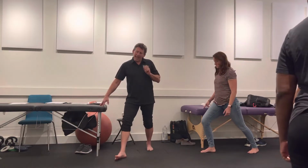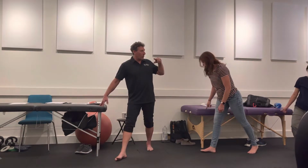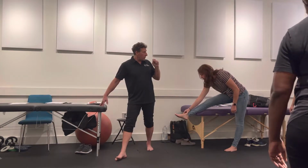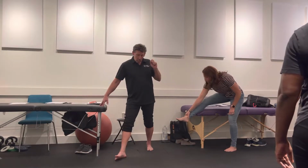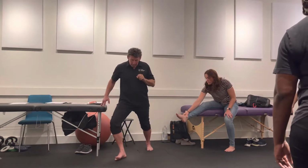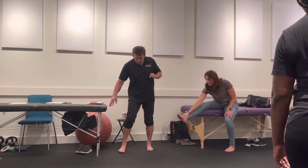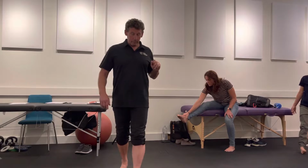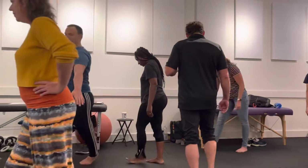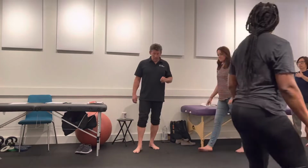Because when we start looking at athletic performance, as you get to the upper echelon of performance, it's very little pieces that make the big difference. It's easy to get the big pieces. It's the little pieces that we're looking for. Good. Now walk a little bit. Integrate. Yeah, I can feel some meat grinding.